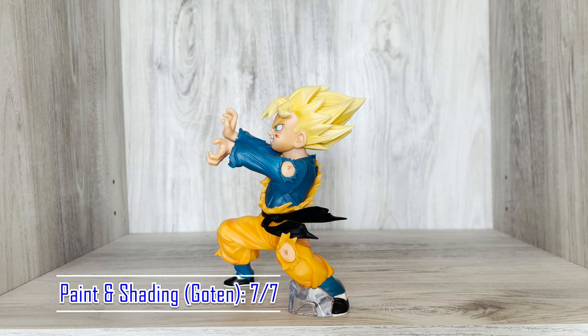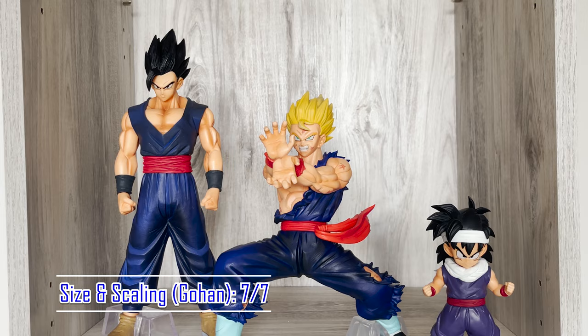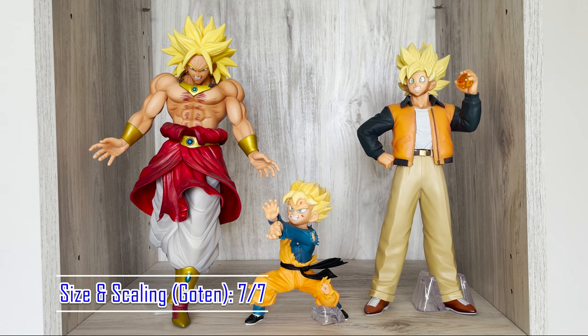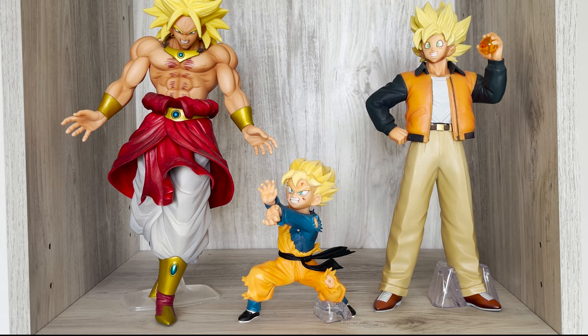Size and scaling are perfect for both of them too. Gohan and Goten are both a bit bigger than I thought they'd be. I'd say they scale well with almost any figure you put them with. Goten is obviously a bit small for a Masterlise figure, but it's Goten, so he should be this size. He's not puny, so I think this is a fair middle ground for him.